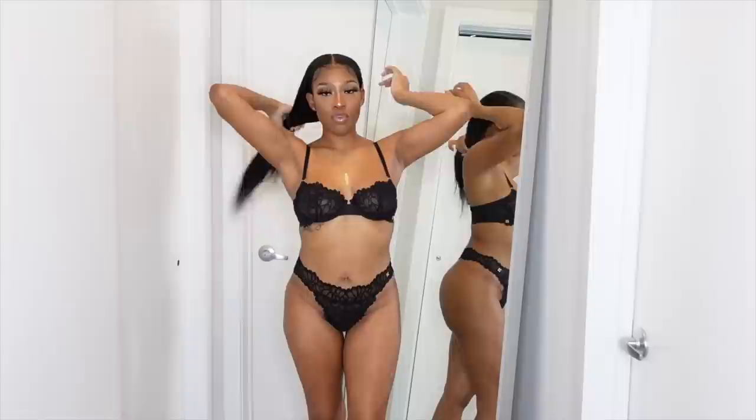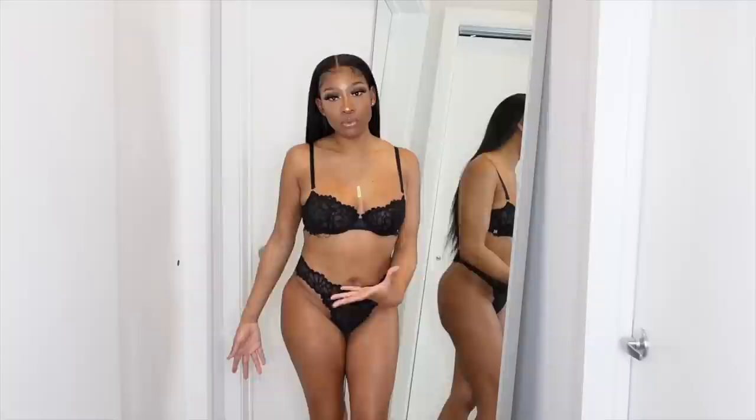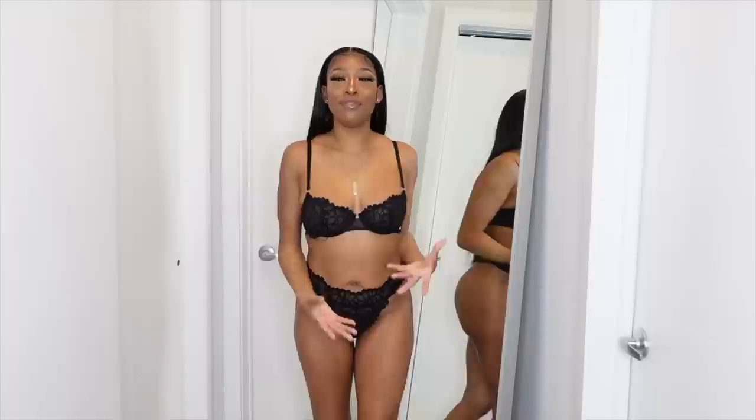So really, for real, you know you can never go wrong with the all black. It is so classic. I feel like all black is the attire that you wear to snatch a soul, or two, or three, just depending on what you into. You can never go wrong with all black.